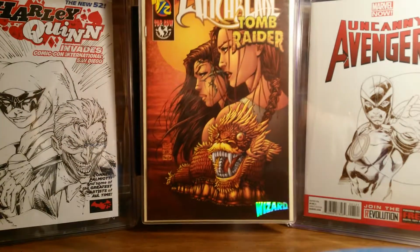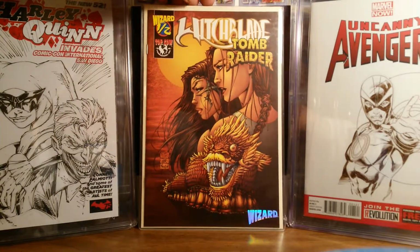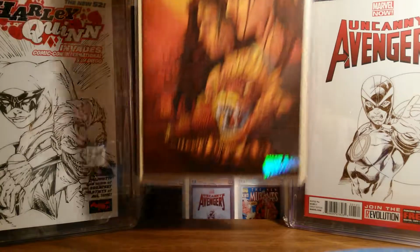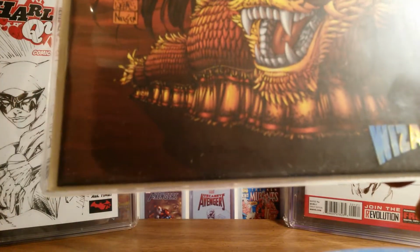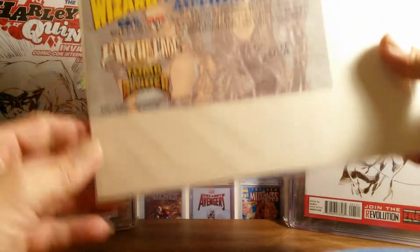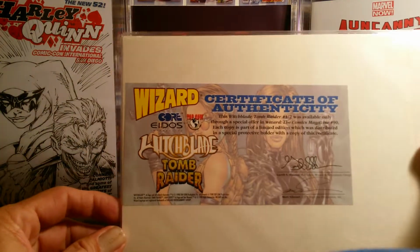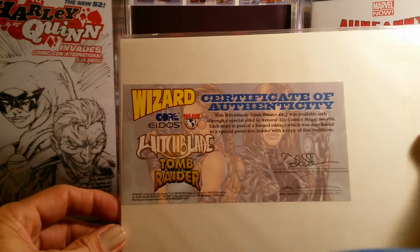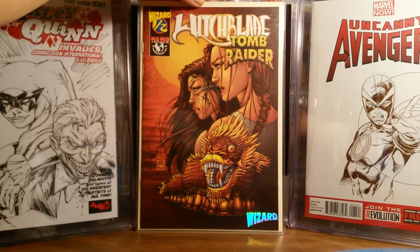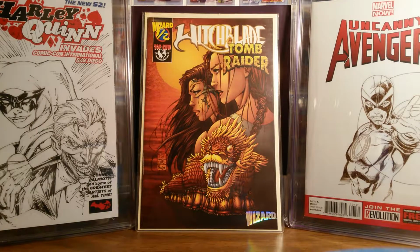Here's another one, and this is a really cool cover by Michael Turner. Witchblade Tomb Raider Wizard half. And then, you know, they have this little Wizard hologram on them, which is pretty cool. And then, of course, they come with the certificate of authenticity. But yeah, I really like that cover. Michael Turner, fantastic art.